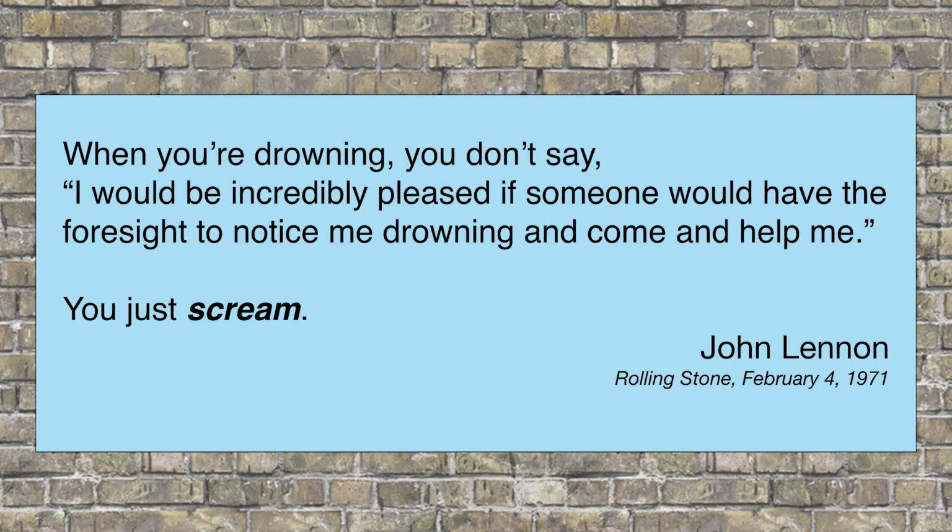Right. One of the most lyrically complex songs that John Lennon ever wrote, right? I want you so bad. She's so heavy. And he has this great quote where he says, when you're drowning, you don't say, I would really like if someone would please help me recover from this water that I'm drowning in. You just scream. And this was John screaming his love for Yoko, the song, I Want You.